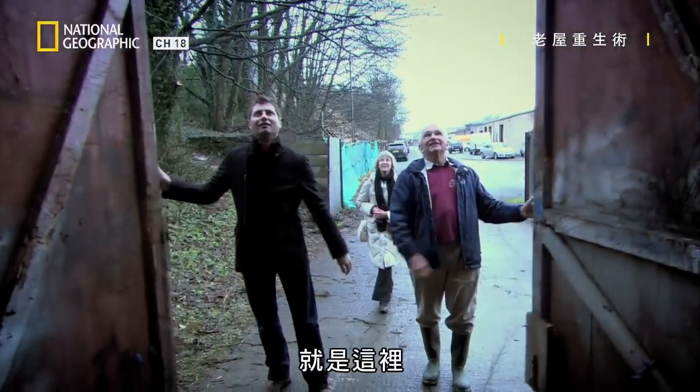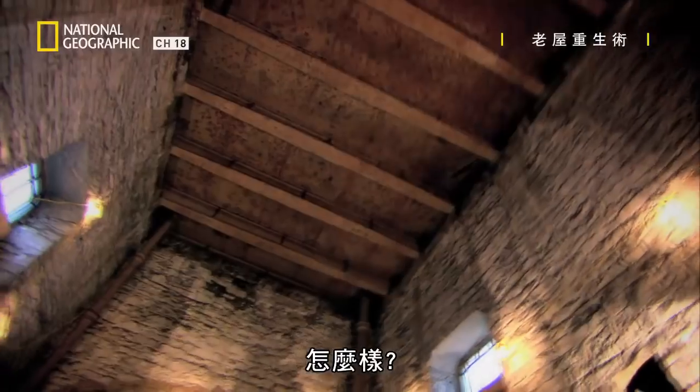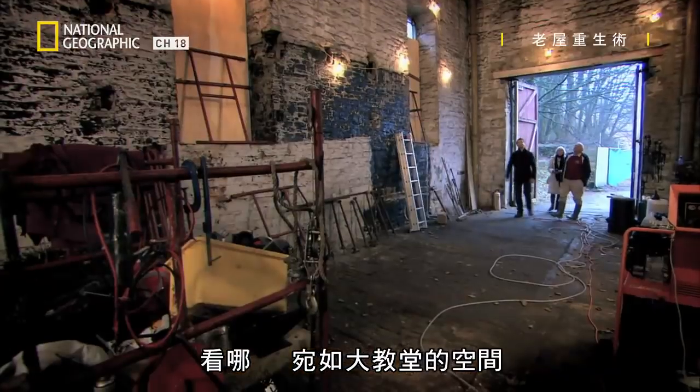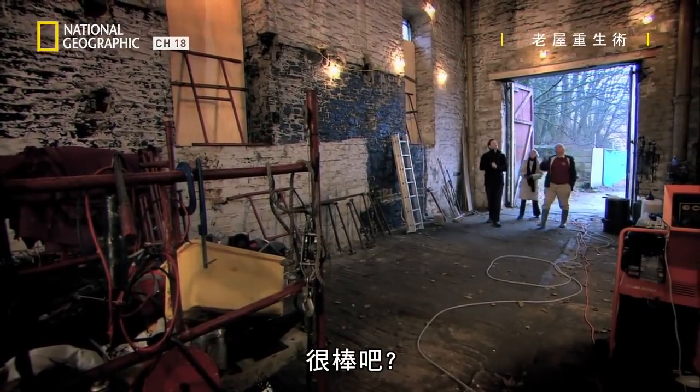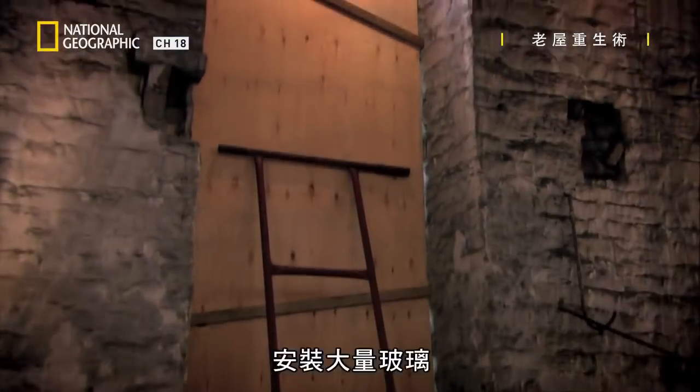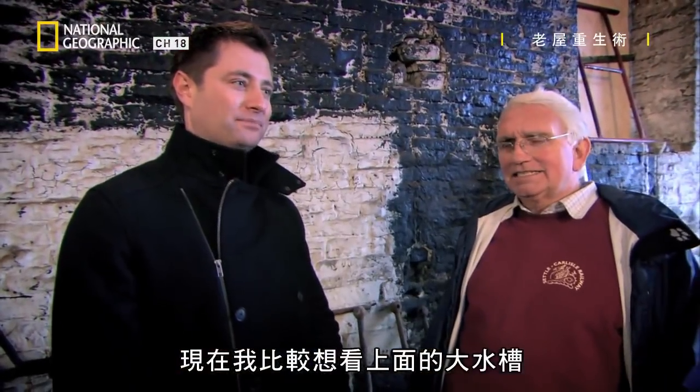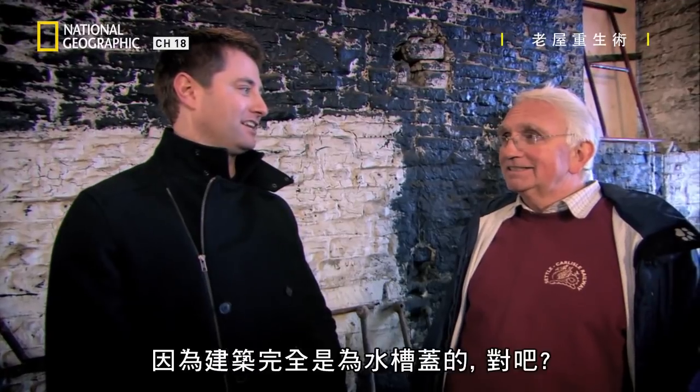There we are. Wow. How's that? Oh. Look at that. Cathedral-like space. It's fantastic, isn't it? Pat, what do you think when you stand in a space like this now and start imagining what it might be as a home? Can you do it? We want it to be very modern inside. Lots of glass. I like the clean lines of today's furnishings and floorings. What I'm more intrigued to see at this point is that big tank upstairs, because that's the entire reason for this building. Do you want to have a look? I'd love to see it. Come on then.